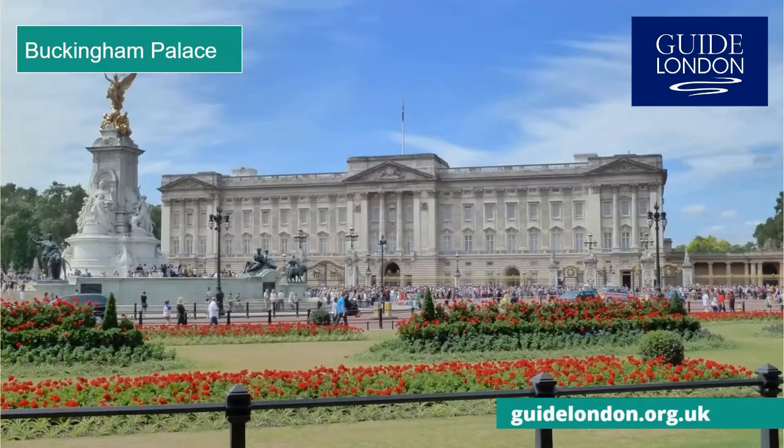Buckingham Palace is the official residence of the British monarchs since the time of Queen Victoria. It has the biggest private garden in London, and every summer 30,000 people from all walks of life are invited for garden parties. This is to recognize and reward their public service. And yes, if you get invited, you do get to wear a hat.